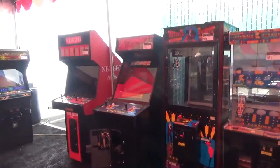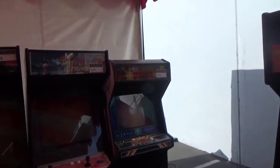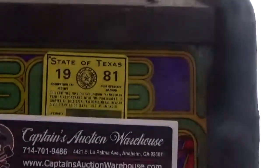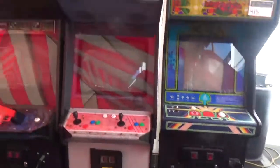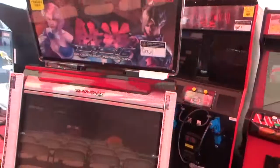So guys, we're rounding the corner under the tent here outside. Here's a really nice Centipede. I'll show you this one before we sign off. Interesting. Shows you how far this stuff comes from. State of Texas, 1981 sticker on it, and still on it. That's amazing. Anyways, last line here, guys, some 80s stuff.